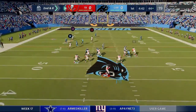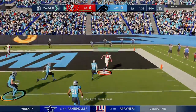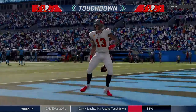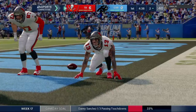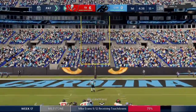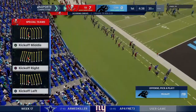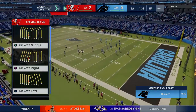Brady going to fake the give to Jones and set up to throw. Airing this one out for Evans. This is caught. And he's into the end zone for a Tampa Bay touchdown. Touchdown. Mike Evans, his 9th touchdown of the season. And the Bucs have taken a first quarter lead. And that one gives the Bucs a 7-0 lead. Makes the score Buccaneers 7, Panthers 0.